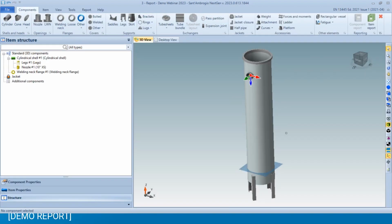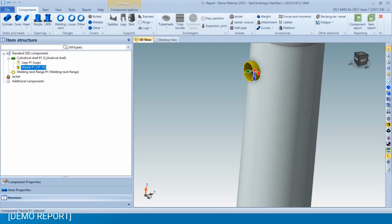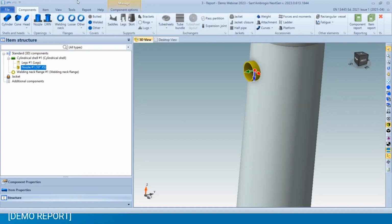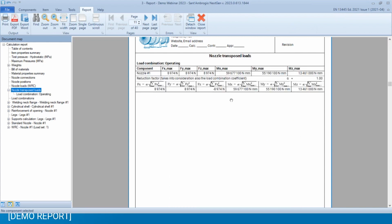Okay, this vessel has a nozzle here, and the nozzle you can see from the icon that you can activate by using this button here. You see that it has WRC enabled and local loads. So if we check the report, we have now the nozzle transposed loads. So this is the transposition of the loads acting on that nozzle down to the support. And this should be available also for horizontal vessels on saddles in the near future. Then we have the weights details.